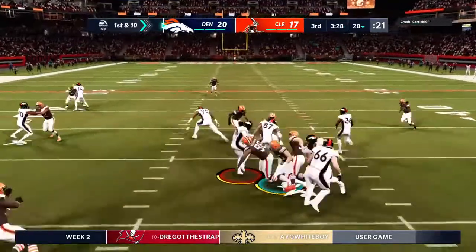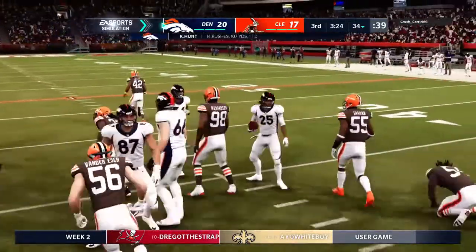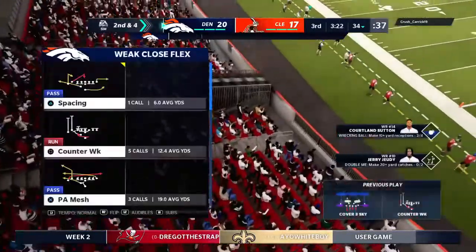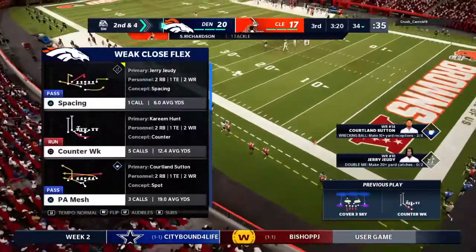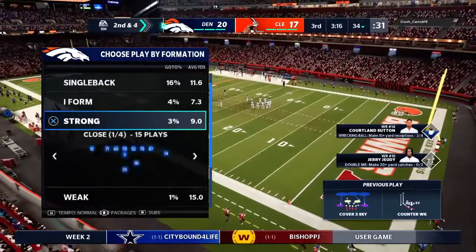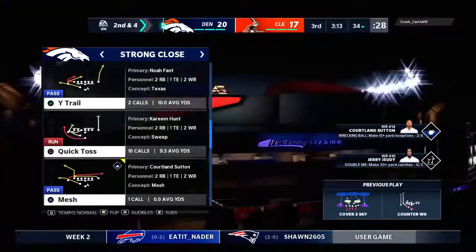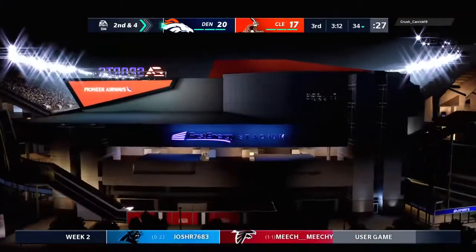To begin the drive, here's a handoff to Hunt. And give him 6 yards here as he stopped near the 35 at the 34. He's tackled at the 30. Offensive linemen love creating space for their guys carrying the ball. But when that guy also breaks tackles and creates extra yardage, they almost feel like he's one of them, and they really embrace him.